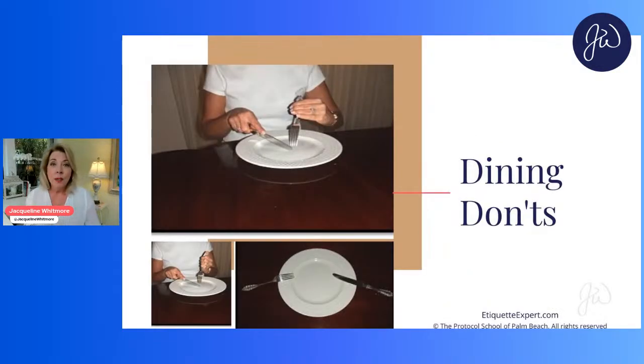And I'll end with the barbarian style. This is when you stab your meat like a wild beast. The stabbing and the sawing and the holding the fork like a shovel, these are all don'ts. And once the silverware has been used, you always put it back on the plate in a resting or a finished position. You'll notice in the diagram to the far right, bottom right, that this person put their silverware in the rowboat style. They're allowing the silverware to hang off the plate, and that's not correct. So you wouldn't want to do that at all.